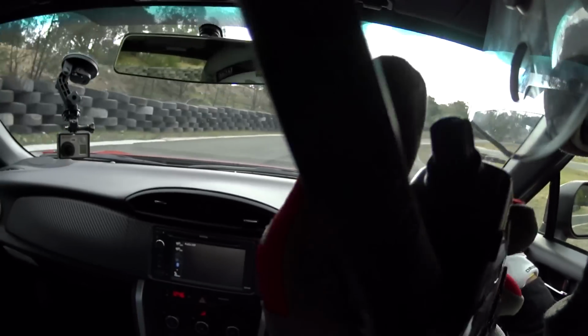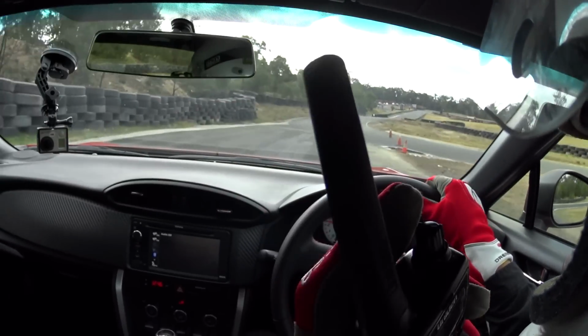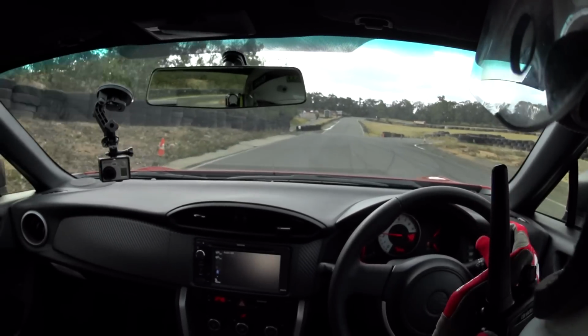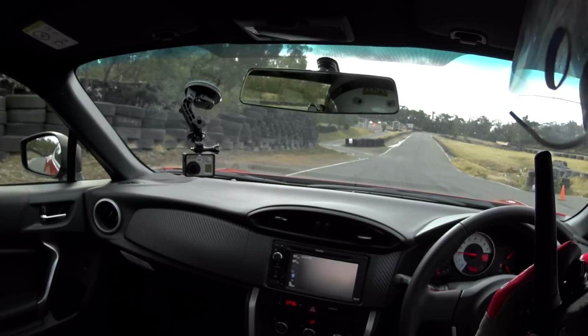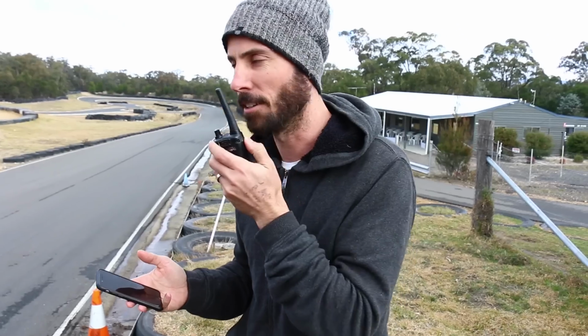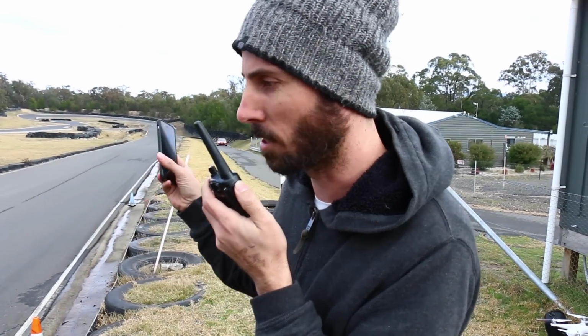I think we need to see the good tyres on the good suspension. Are you up for that if we do a quick change? Yeah, I'm up for that, because the limitation in this car now is the suspension, because the tyres are good enough to find the limits of the suspension. All right, let's do one last test then, which is the good tyres on the coilovers, and see if we get any better results.